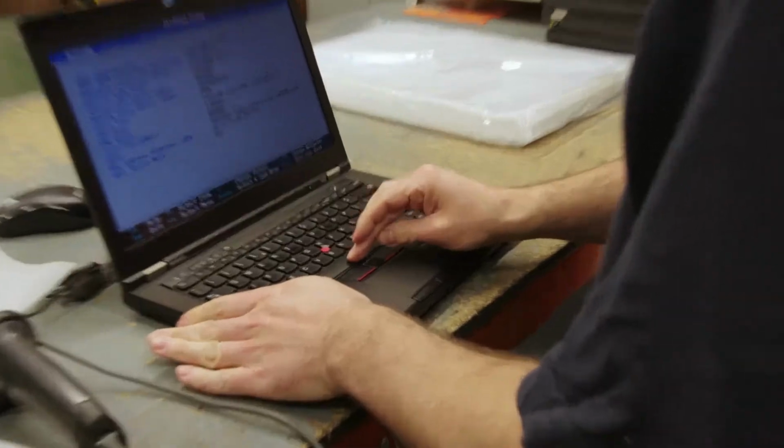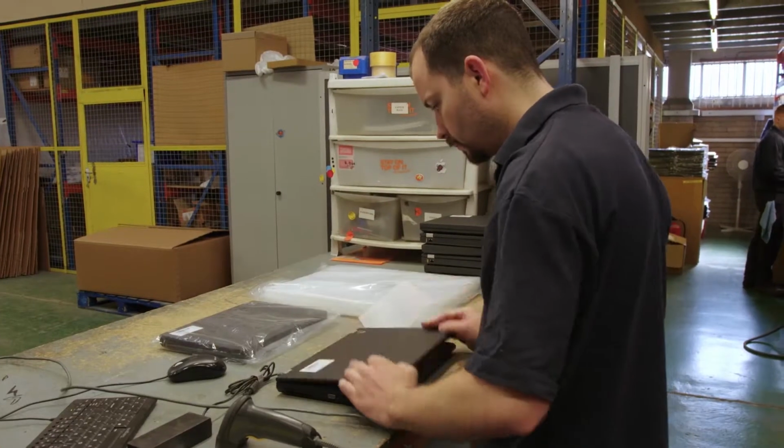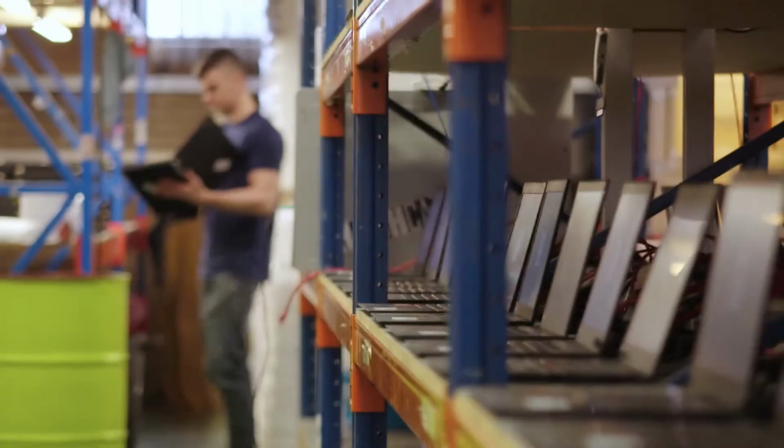What we will then do is make the laptops ready for resale. So we'll put them through a high quality refurbishment process to give an out-of-box new experience, even though it's second-hand product. We want them to open that box up and go, wow.